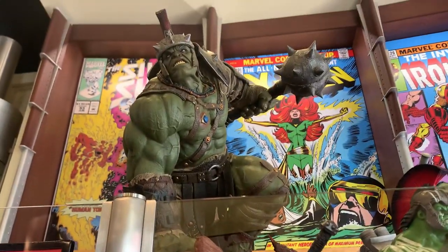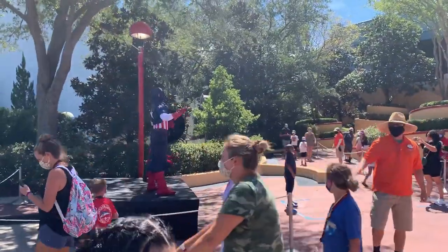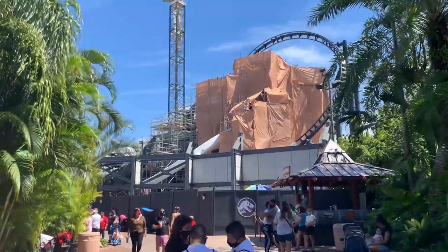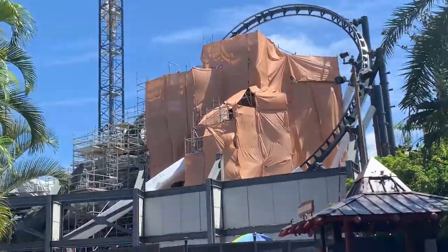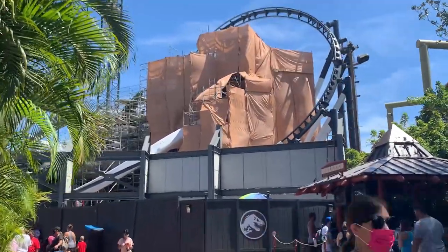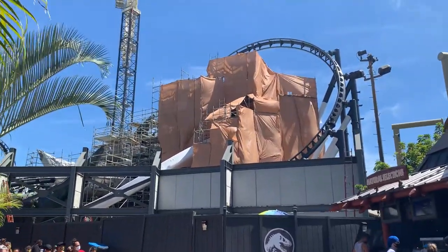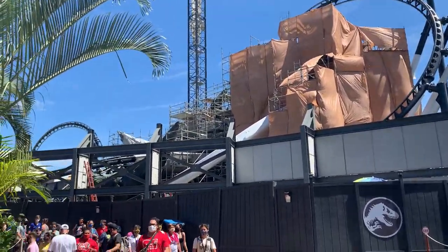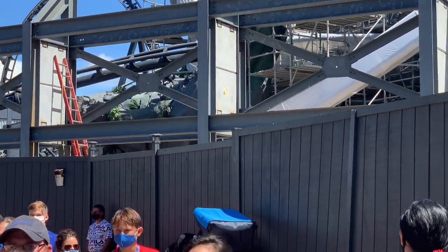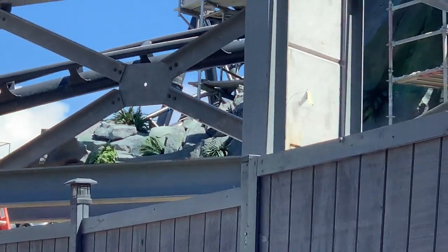$650. It looks dope. Busy when there's a line to meet up with Spider-Man and Captain America here. And look at all the rocks they're building here. So I guess the roller coaster will go into the rocks. It's going to look really cool. Here you can already see some rocks. They even start theming with grass and stuff on it.